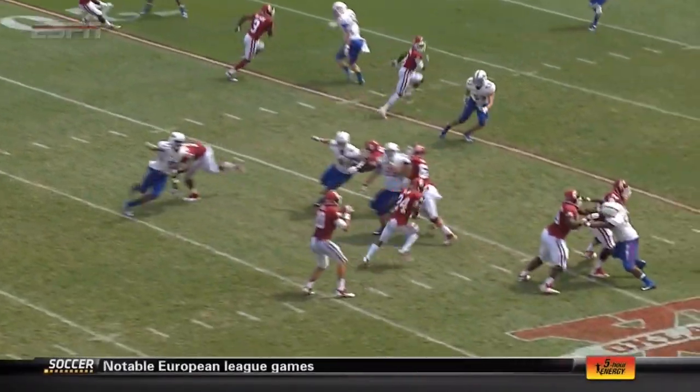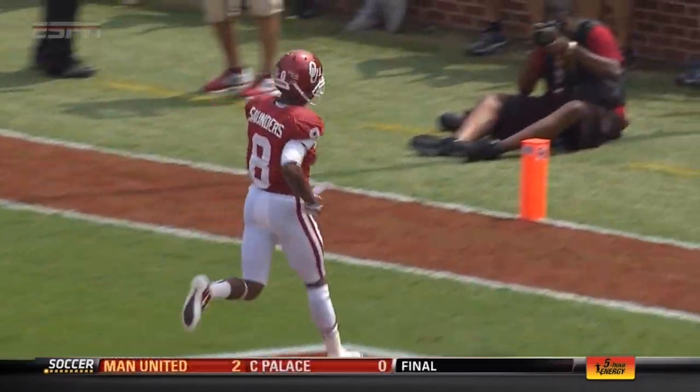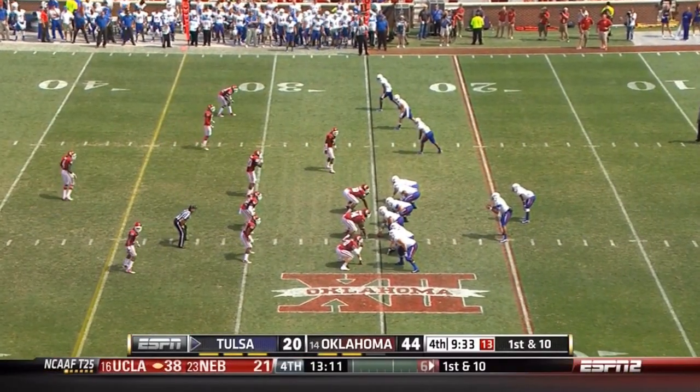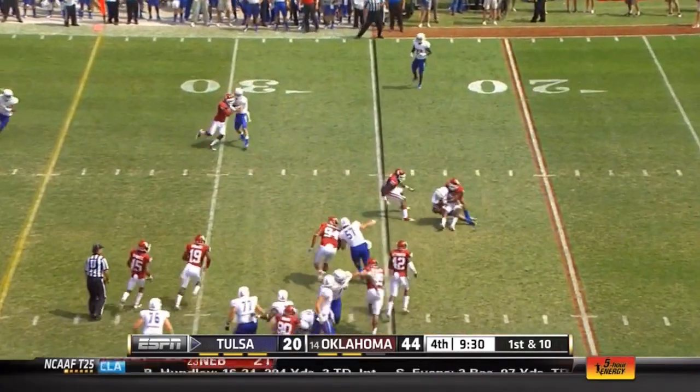And you see, this is just a straight up the seam route from Jalen Saunders. And what I like about it is Bell, he puts that one on a rope. I've got to think Blake Bell won the job here today. Trevor Knight out with an injured knee. I don't know if he'll get back in. Yeah, I think so too.